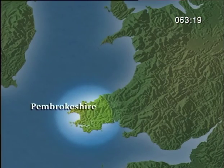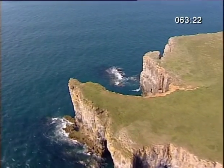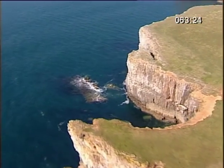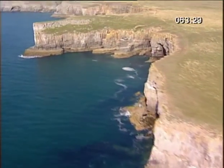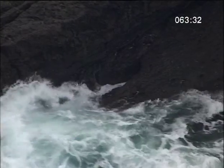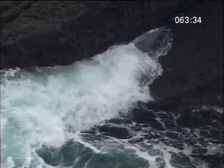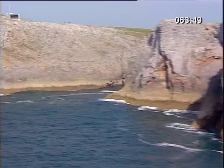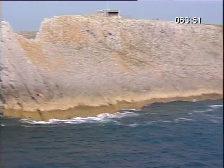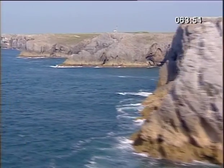This is one of the most exposed parts of the Welsh coast because the prevailing winds are from the southwest. Waves driven across the Atlantic smash against the cliffs, continually wearing them away. The harder pieces of coastline, like this headland, only erode quite slowly. But the softer bits, like that bay, get eroded much more quickly. And it's this difference between hard and soft rocks that leads to the repeating pattern of bays and headlands.